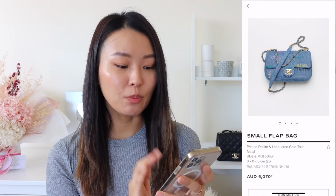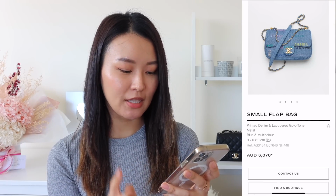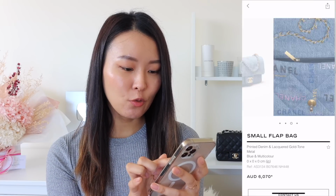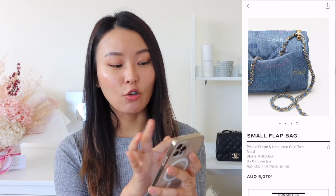And let's go into the blue one, which is the smaller size, which is a little bit cheaper, 6,070 Australian dollars. And the blue one I do like a little more, but yeah, at these prices I'm just not sure.